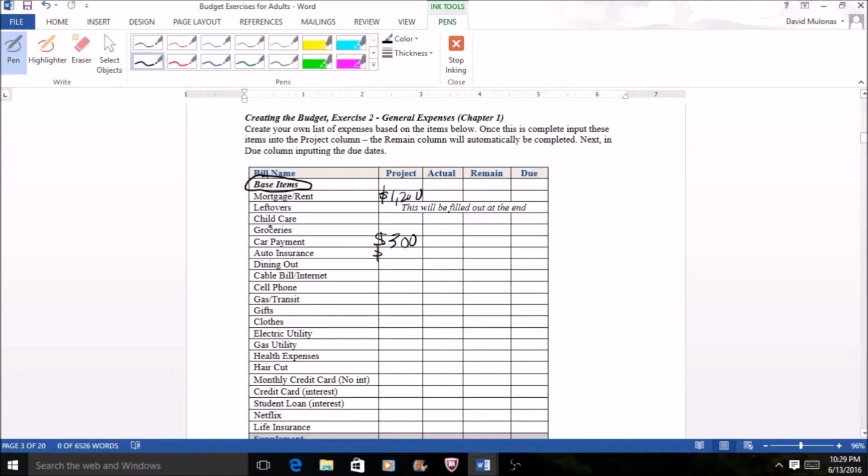Now, in a lot of these cases, we're going to perform exercises to make sure that you're paying what you should be paying and how to get the best number for yourself, and to make sure that the ones that are fluctuating numbers turn into fixed amounts. That would be, for example, electric utility, or gas, or certainly groceries, childcare if you need it.